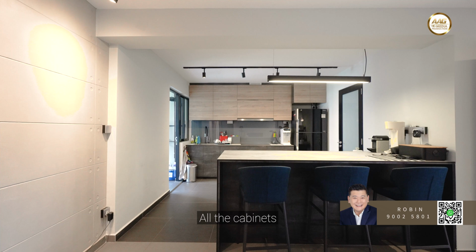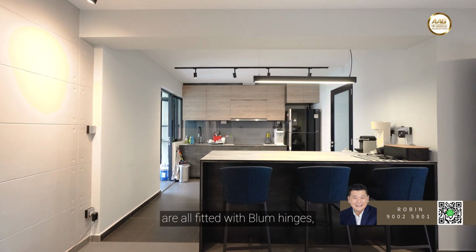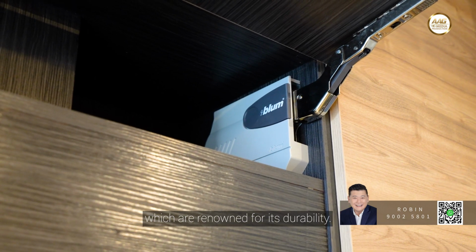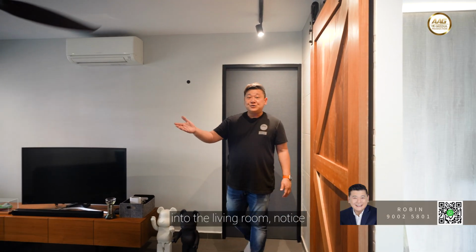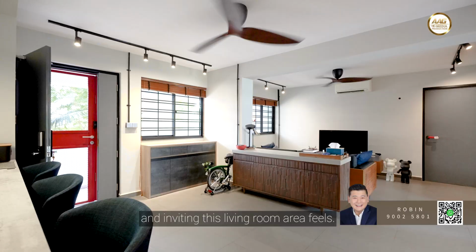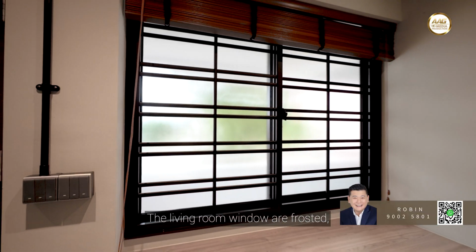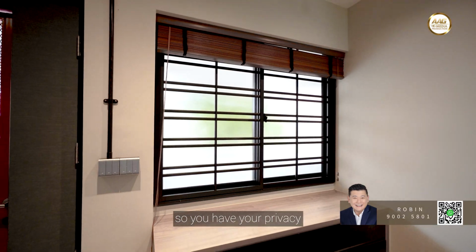All the cabinets and doors in this house are fitted with Blum hinges, which are renowned for their durability. As we step out into the living room, notice how spacious and inviting this living room area feels. The living room windows are frosted, so you have your privacy while keeping the living area bright during the day.